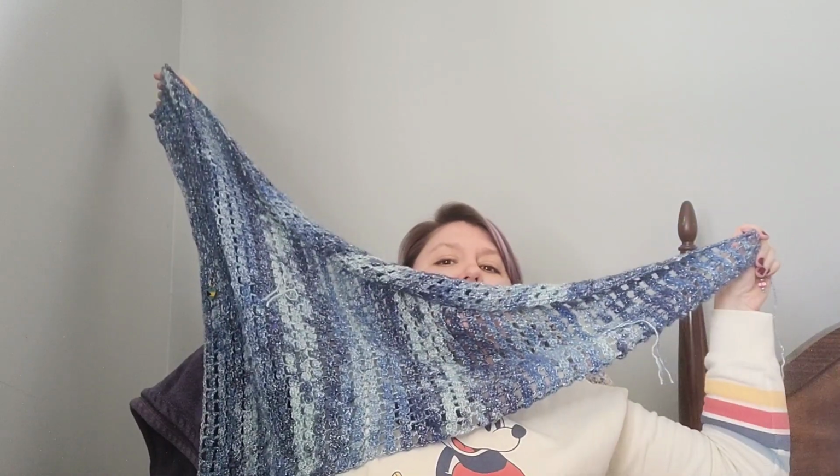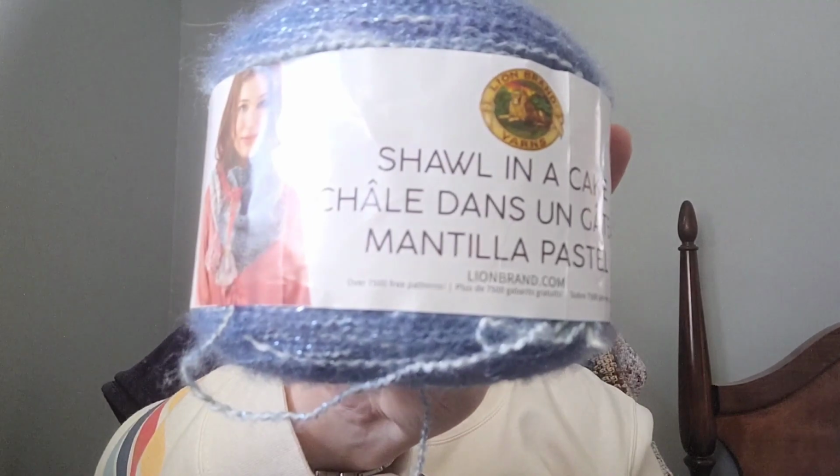But yeah, so here is my shawl so far. It's pretty big. Can't even fit it all on. There you go. The yarn that I'm using is Lion Brand Shawl in a Cake in the colorway Wind Chimes. So yeah, I still want to work on this. I still want to get this one done. It's not as bad as the Halsey cardigan, where it's like, oh, I just don't want to work on this. I do. Just there's other things I want to work on more. It's kind of how I'm feeling right now.